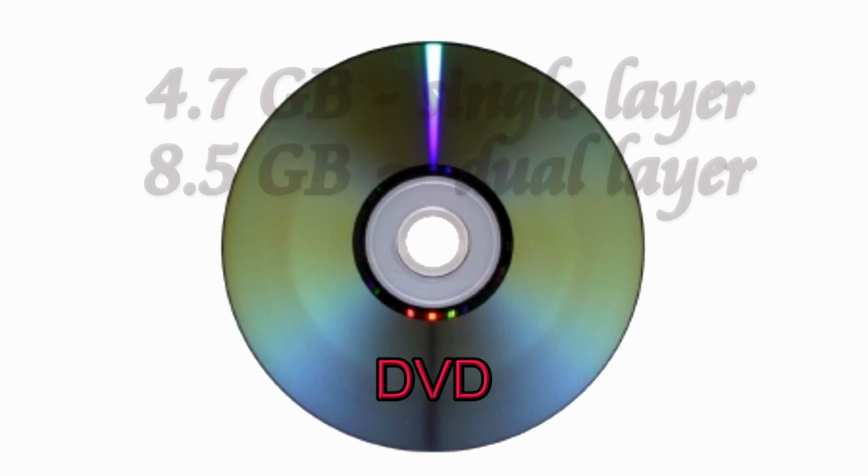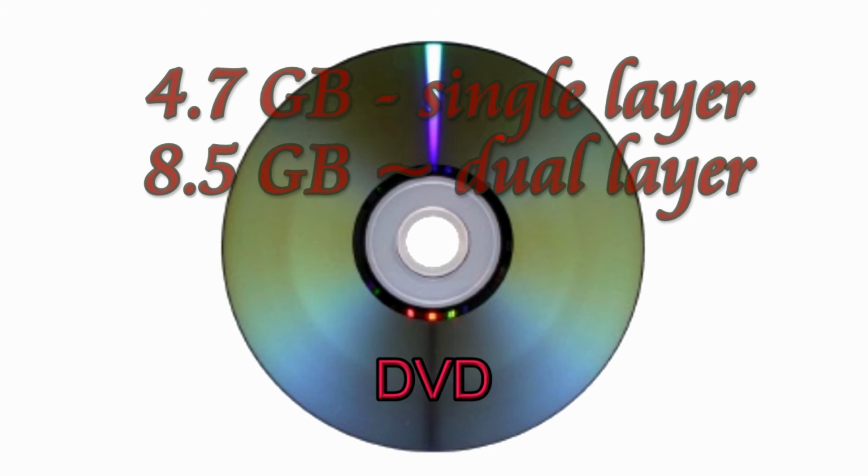Enter the DVD. Both the CD and DVD rely on red light lasers to read the data, but a DVD has far greater capacity. A single layer DVD can hold up to about 4.7 gigabytes of data. We'll talk about the format of DVDs in more detail in a later video, but most of you know that a DVD for entertainment often has both video and audio folders. Initially, DVDs were designed as both audio discs and video discs.